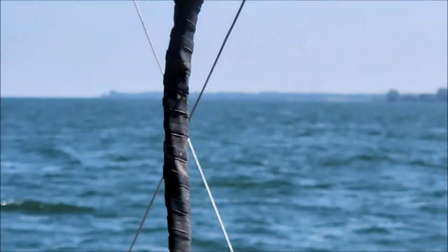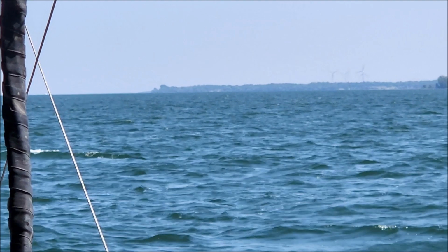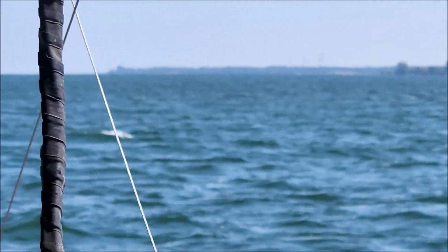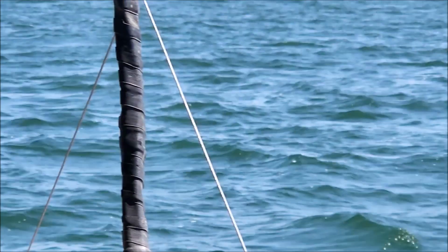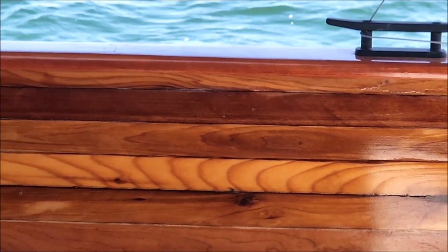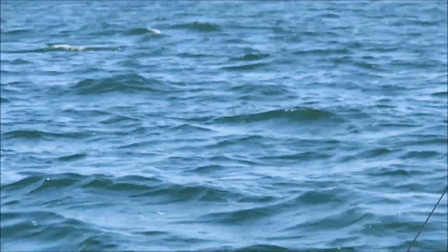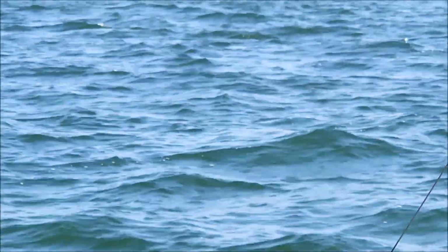But over in that direction is Amherst Island, called the Windmills. Anyways, doing pretty good. Basically, I would say I'm on schedule, and another 5 hours to go.